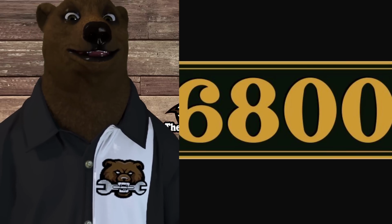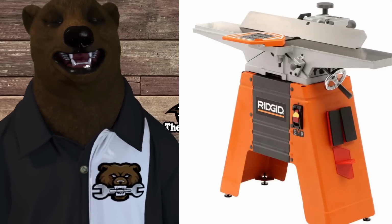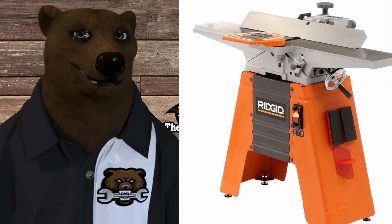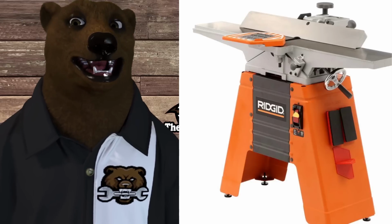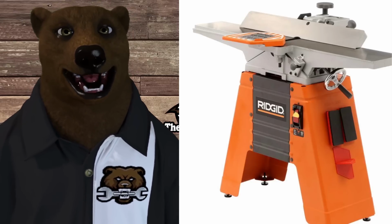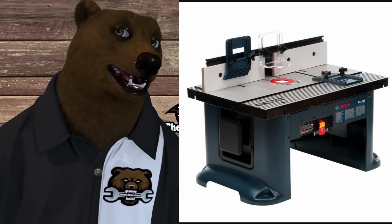All right, next up with 6,800 injuries sending you to the ER is, I hate these things, man. And I hate them. I mean, they're very useful, but they are scary and you need to respect them. And we're talking about jointers. We're talking about planers. Now, they lump these all together for some reason.